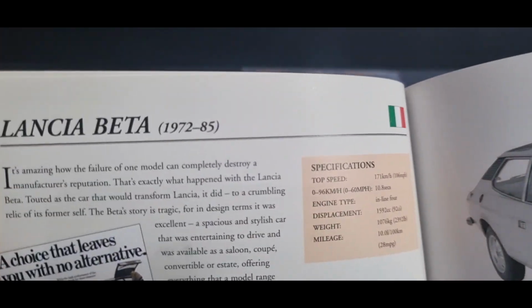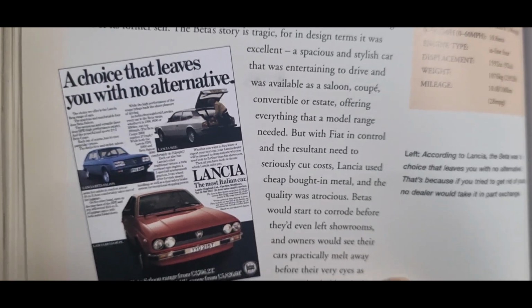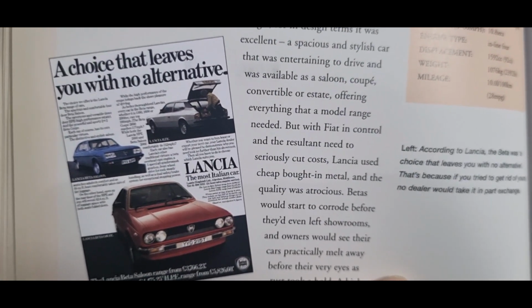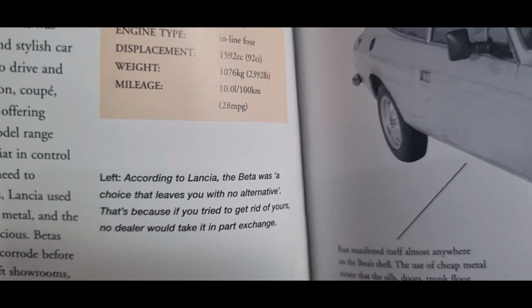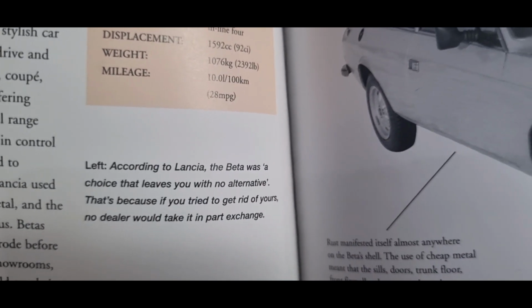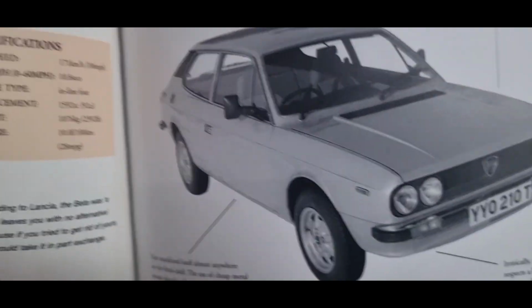Next we have a Lancia Beta from 72 to 85. There's the catalogue or sales brochure. Choice that leaves you with no alternative. We're going to make fun of that, I'm sure. According to Lancia, the Beta was a choice that leaves you with no alternatives, like I said. That's because if you tried to get rid of yours, no dealer would take it in part exchange. So hard to resell it, I guess.